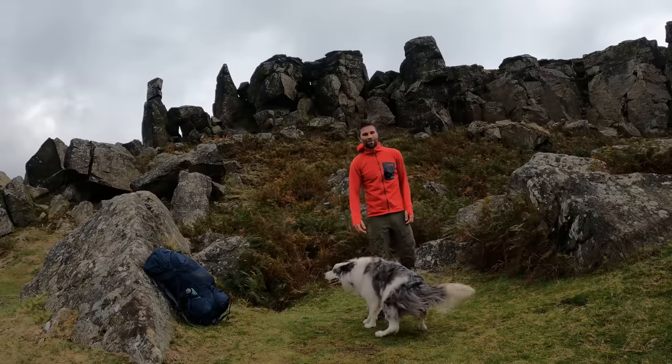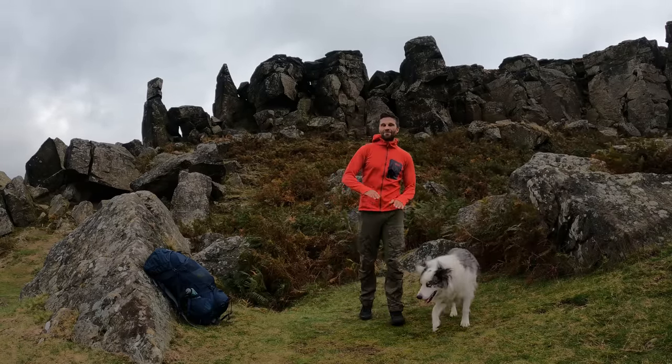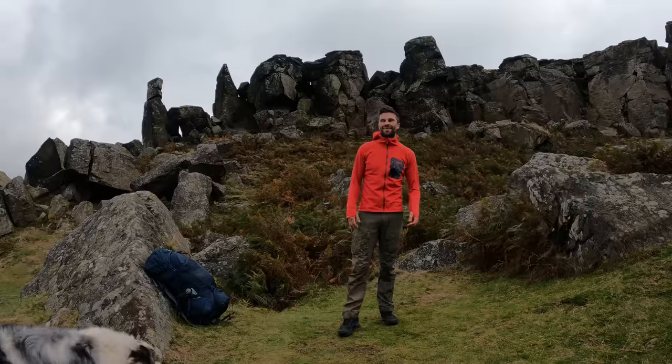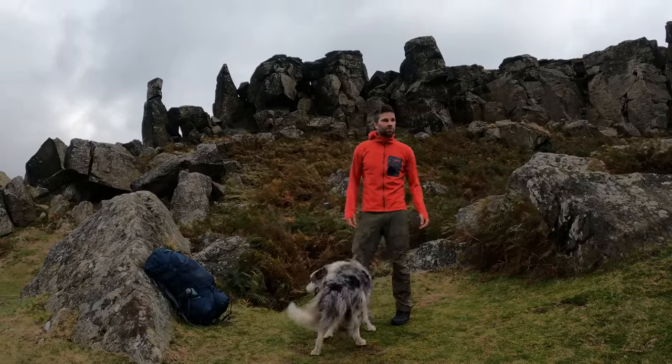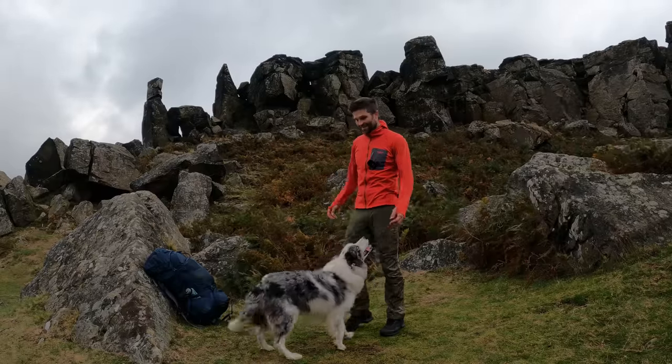Well, there we go, we're all packed up. Leave no trace as always. Make sure that every single time you're out in our beautiful natural world that you are just looking after it, care for it. Make sure that we keep it maintained for people to use in the future. And it is beautiful, it really is, so yes.